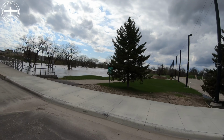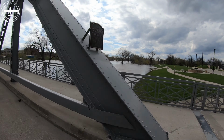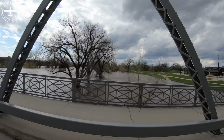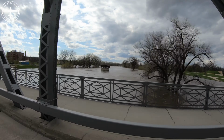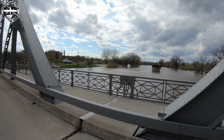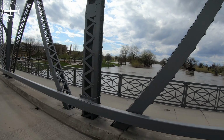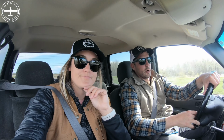We're on the Red River, and we are in the Red River Valley. The Red River, fun fact, flows north. So any of the moisture from down south, we get here, and then it also flows up into Canada. They're flooding as well. Tons and tons of water everywhere. So everyone's behind on planting. No one has planted yet. We are weeks behind at this point.